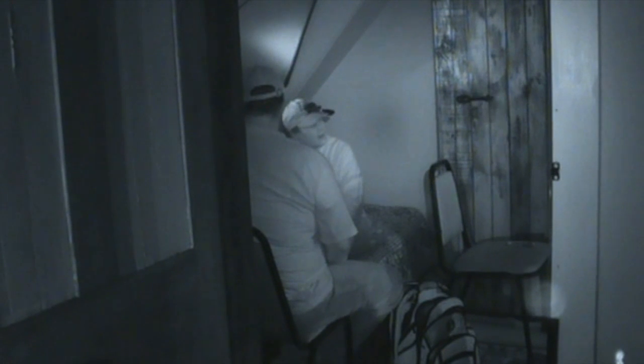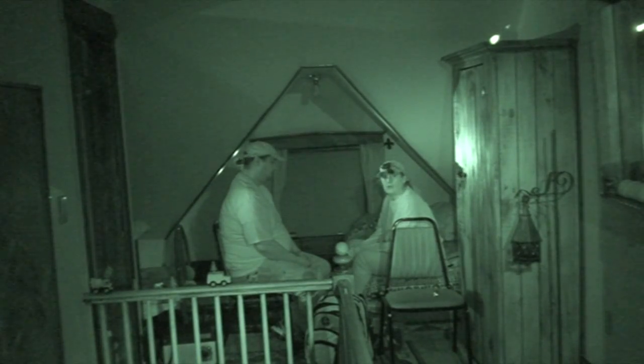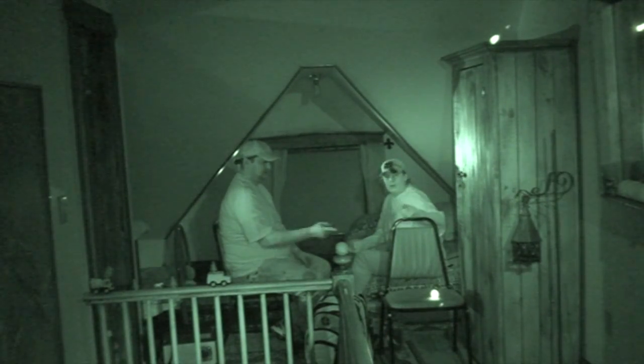To the male spirit that's communicating with us, did you pass in this house? Did you die here in this house? Please use this flashlight to let us know. Did it just flash? I don't think so. Something flashed on the wall up there. Thank you.